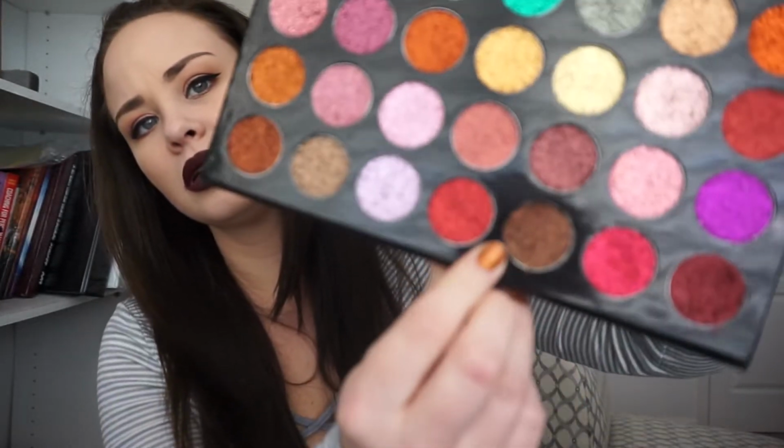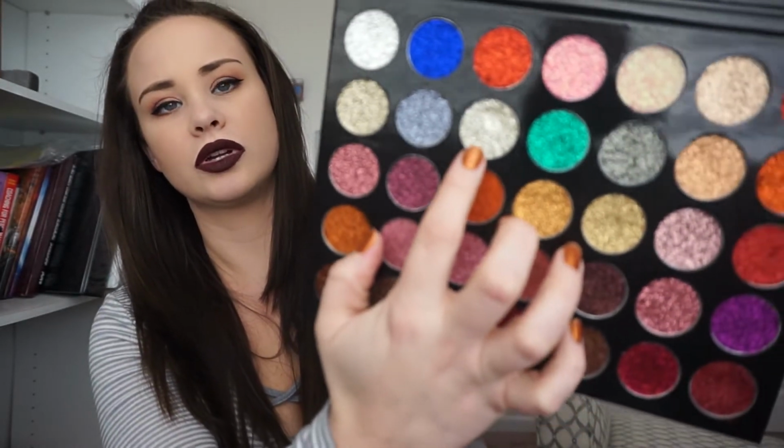I've been putting them on. I've already worn them twice. And so far I've tried this one and this one. Those are the two I've tried so far.